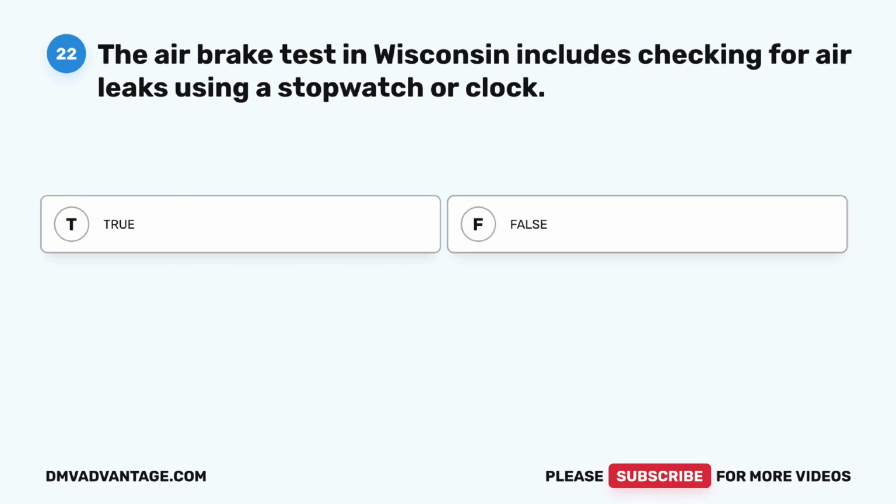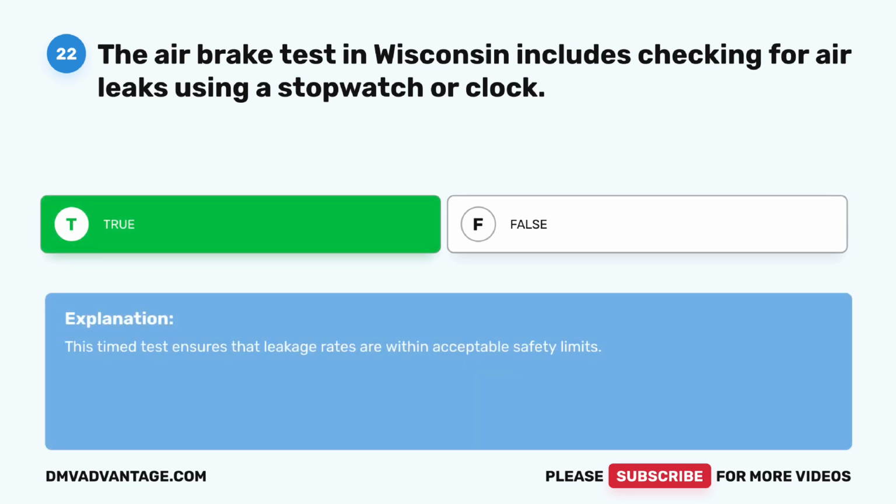Question 22. The air brake test in Wisconsin includes checking for air leaks using a stopwatch or clock. True or false? True. This time test ensures that leakage rates are within acceptable safety limits.